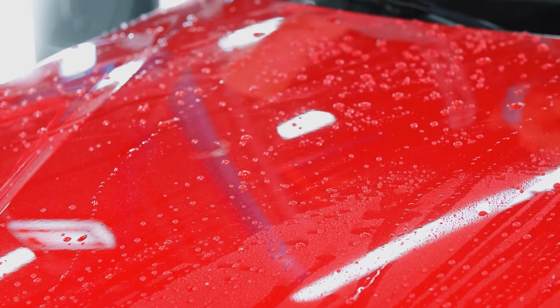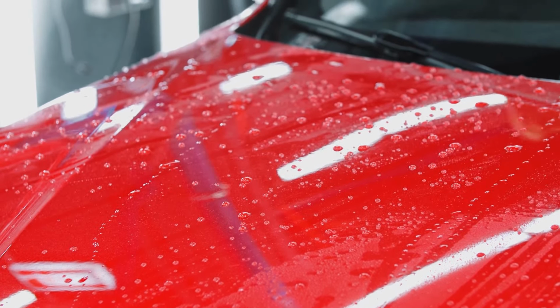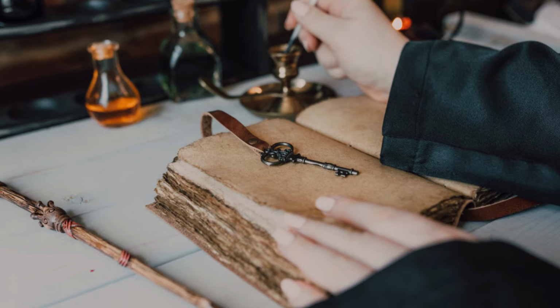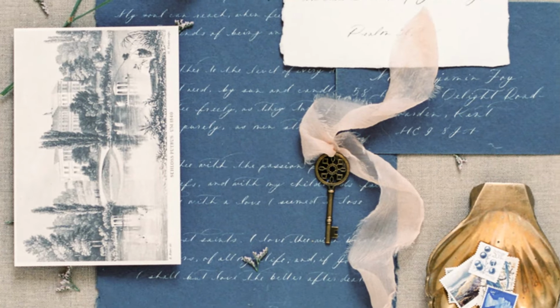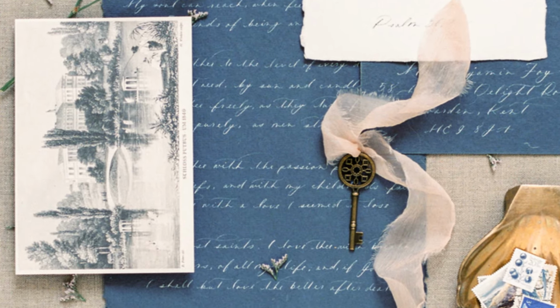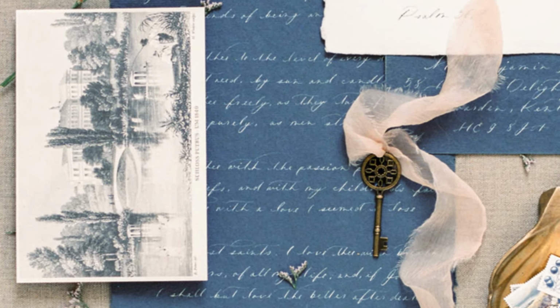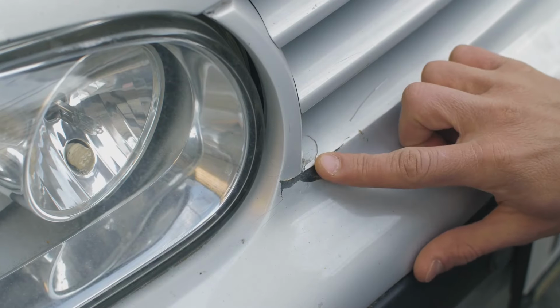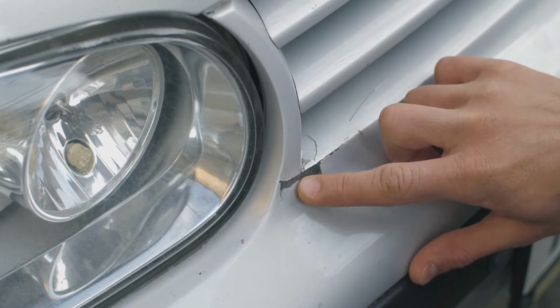Just like a good resume can land you a job, a well-written description can attract the right buyer. And the most important thing to remember is this: be honest. Honesty builds trust, and trust is essential in any transaction. If a buyer feels they can trust you, they're more likely to consider your car seriously. Don't try to hide any flaws or exaggerate the car's condition. Buyers will see right through it, and it'll just make you look bad.